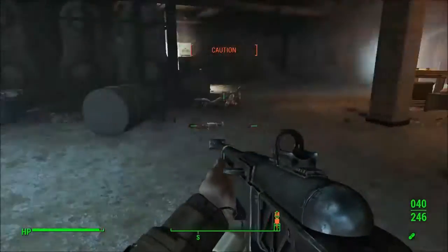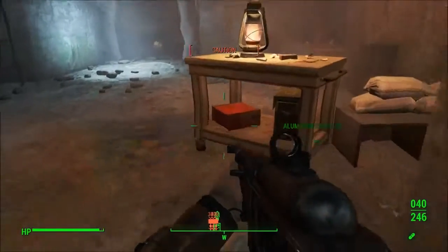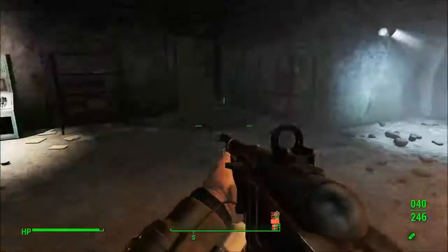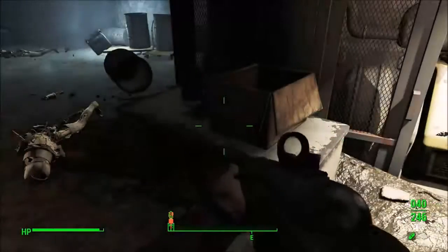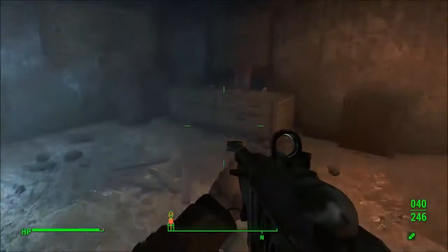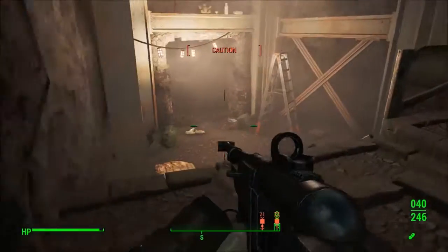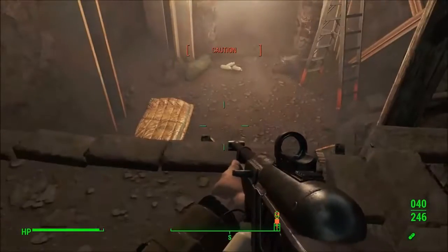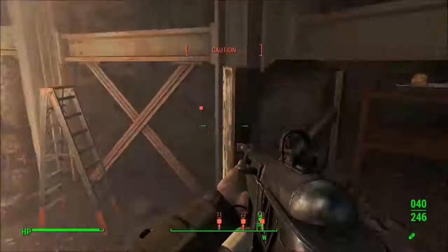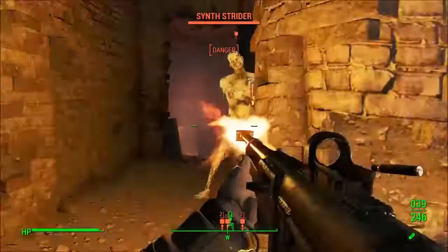And from here on out, the synths are also marked with objective markers now. There used to be a fusion core in there, but I already took that. Also took that new Cherry. Now the question is where to find the synths. Please come out. On the other hand, there is only one way to go.